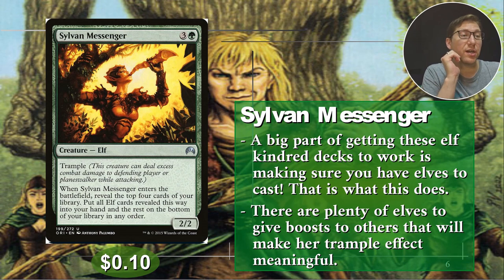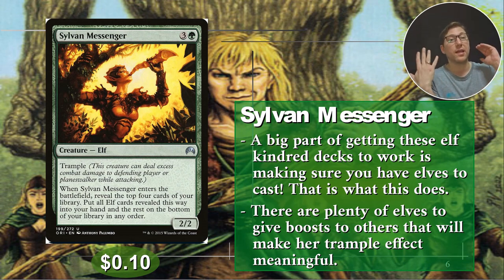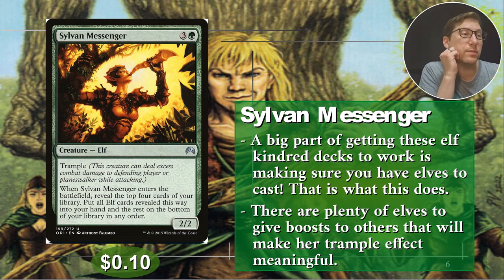Super useful there. Also, the 2/2 trample sounds weird, but elves have so many anthem effects and buffs and things like that. You're going to be able to throw all kinds of bonuses on her. And that 2/2 with trample is going to be a big old monster with trample very quickly. Anywho, 10 cents. Just great on both fronts. She comes in, she helps, and then once she's there, she helps in a whole different way.